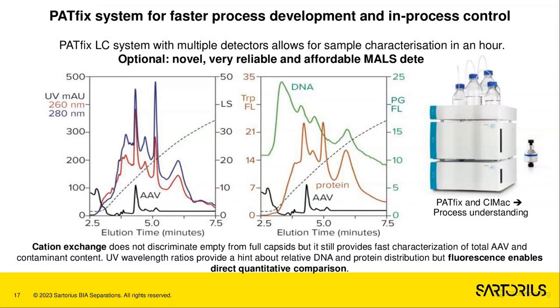What about the impurities? For this, we are using a dual channel fluorescent detector. The first channel we set toward tryptophan excitation, and all these peaks represent proteins or protein related peaks. So we can really boost the sensitivity compared to UV by one or two orders of magnitude. The second channel we set toward PicoGreen excitation. We know that DNA does not fluoresce, so we add some PicoGreen to the sample before injection. PicoGreen sticks to all DNA related impurities, and we can boost the signal for the DNA.